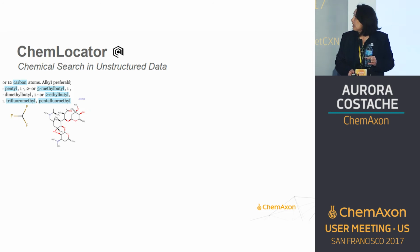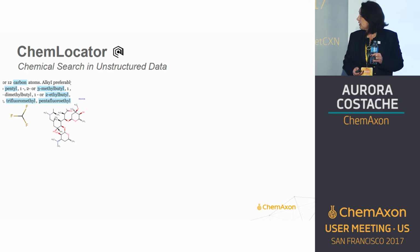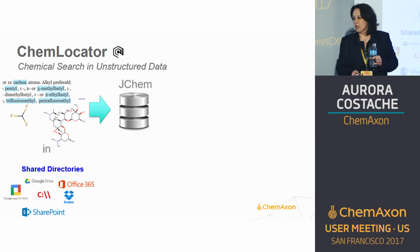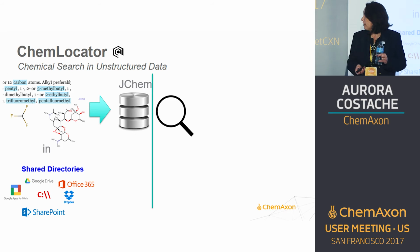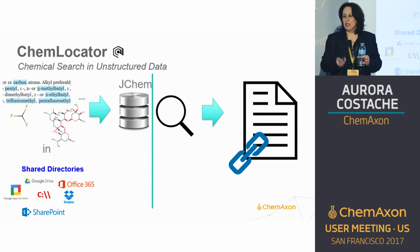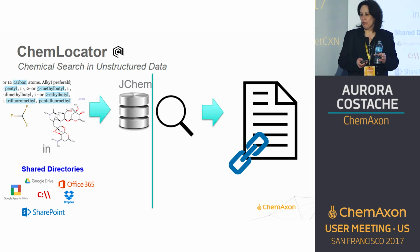And last but not least, in the naming, it's ChemLocator, which actually allows you to search chemical data in unstructured data locations like Google Drive or even your own Drive, SharePoint, Office 365, Dropbox, and so forth. And you'll hear more about that from Shayo later on today, who is the product owner of ChemLocator.